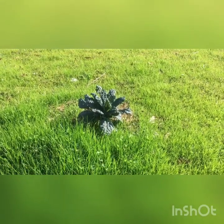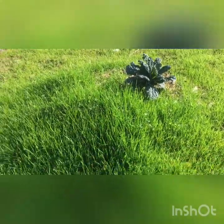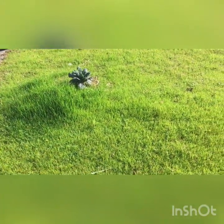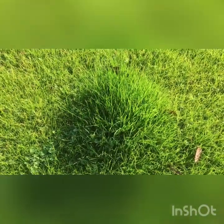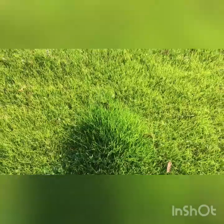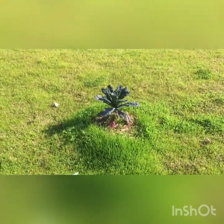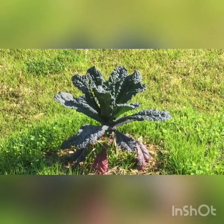So this is kind of funny. This kale plant here is where my dog likes to pee every morning. And look at the difference in the grass there. There's also a random patch of really vigorous dark green grass here too. Probably from my neighbor's dog. This one isn't quite as pronounced, but you can see the purple kale there and the extra vigorous grass next to it.